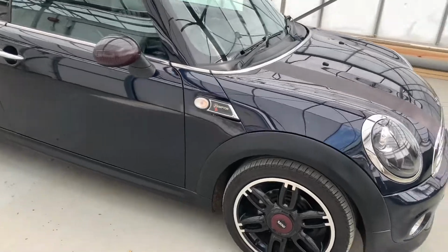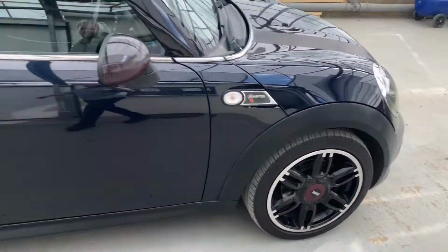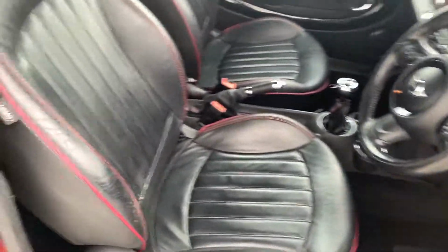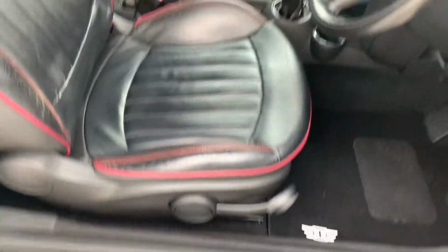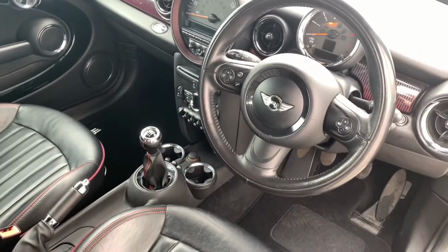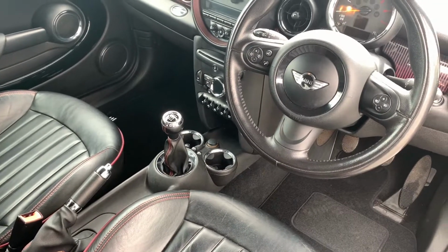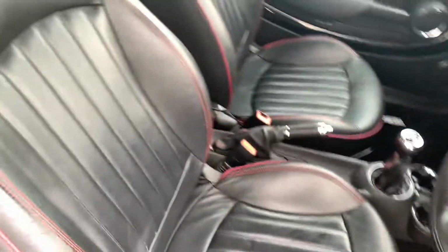With it being the Hampton edition, you get nicer alloys, full leather interior, with nice Hampton styling points, DAB radio, cruise control, aux input, Bluetooth, lots of nice extras.